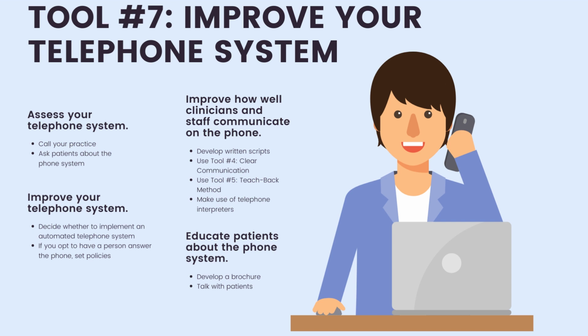Educate patients about the phone system. Create and distribute a brochure that explains when and how to contact your agency both during and after business hours. If a patient needs to contact your agency for something specific, for example, to talk to a specific staff member, tell the patient exactly what he or she should do.